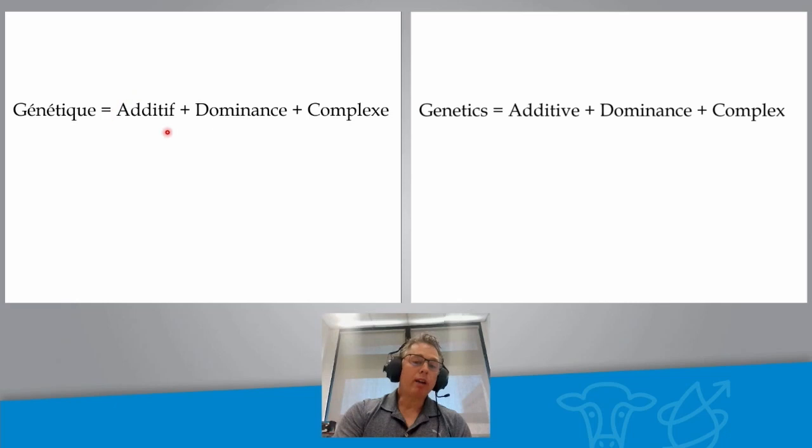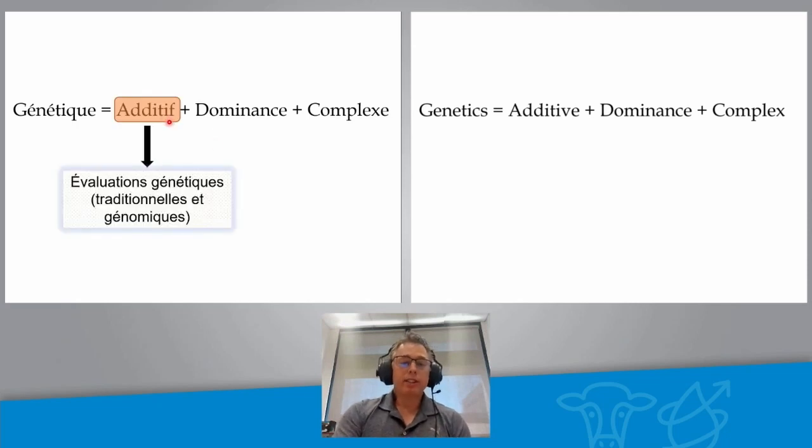That's what we call additive systems. So what we have to understand is that when we make genetic and genomic evaluations currently, we calculate the effect of different parts of the genetic contribution, as we see here. Basically, that additive contribution is part of the traditional genomic and genetic evaluations.